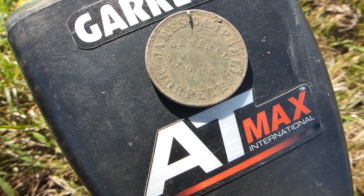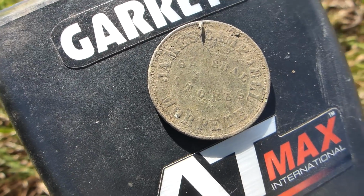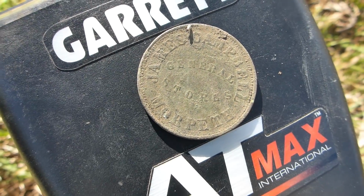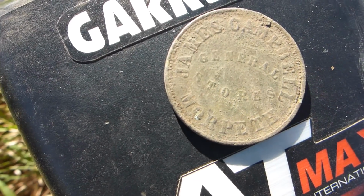I started out with the 5x8 double D, but I've moved over to the stock coil, the 11.5, because you need to use that extra size coil to get back the depth that the grass has taken off us. So yeah, really happy with that find. I've had a great day.